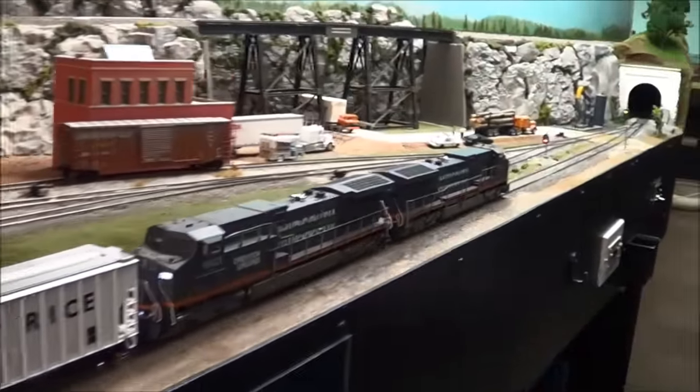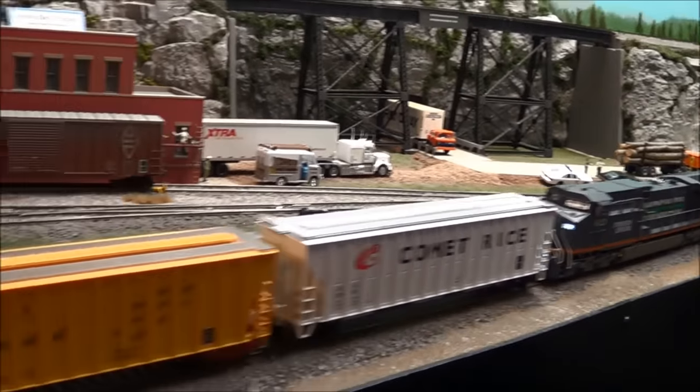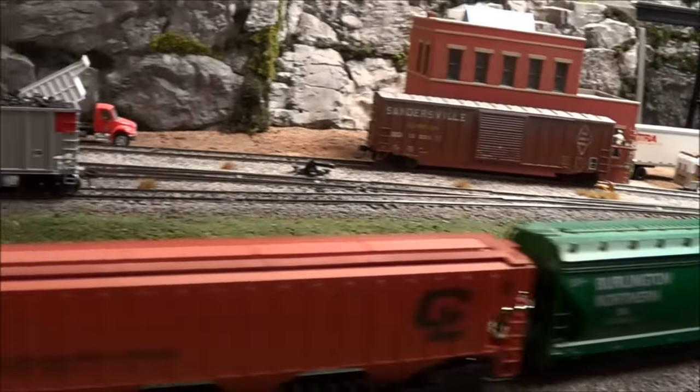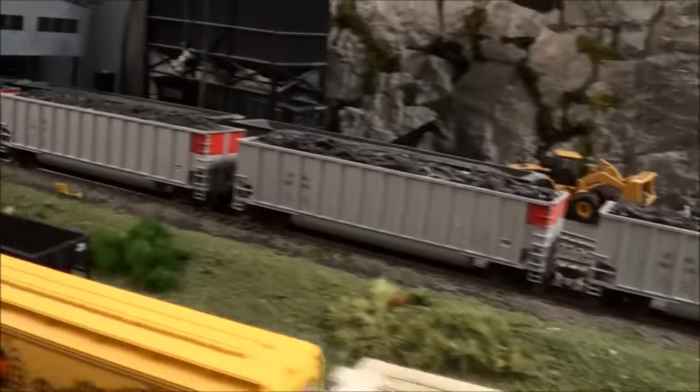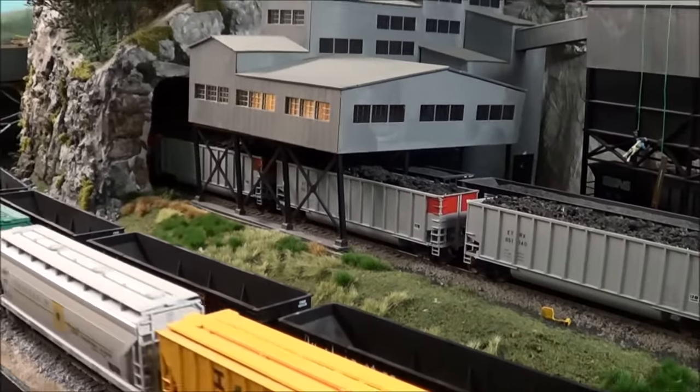Get back to train 403. 403 there. So when somebody forgets to get the empties?